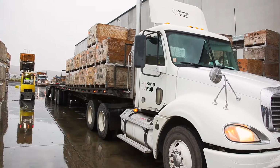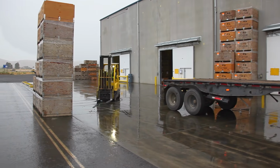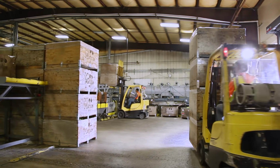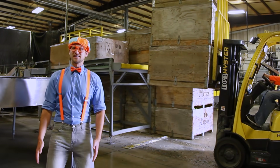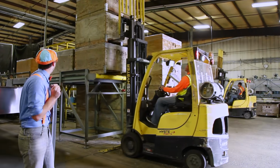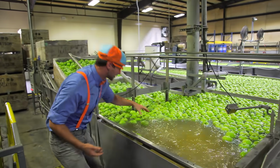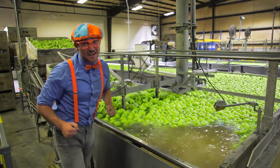We've arrived at the factory, so now we need to take a forklift and get every single bin off the back of the semi-truck. It is time to clean and package all of the apples. Look, green apples. Now we need to empty the bins of all of the apples so we can clean them and package them.